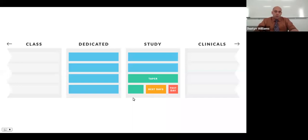The blue is study phase, the learning phase, where you actively take in new information. You spend time, you invest it, and you review along the way. But this is acquiring new knowledge every day. The green is the taper phase.